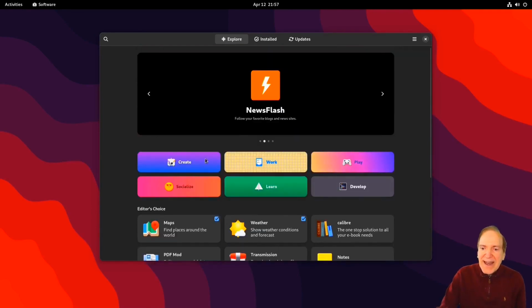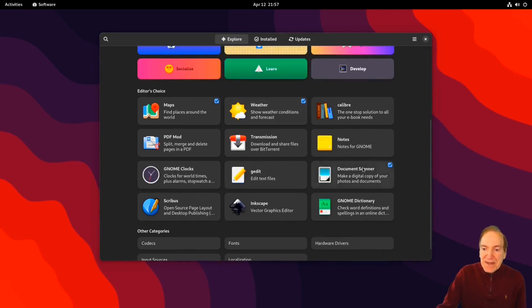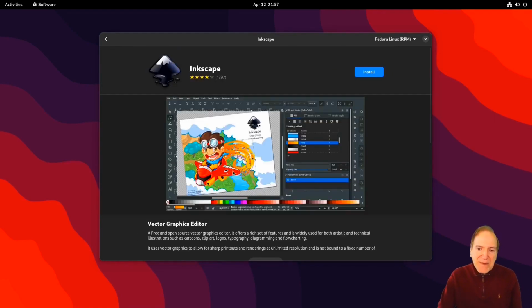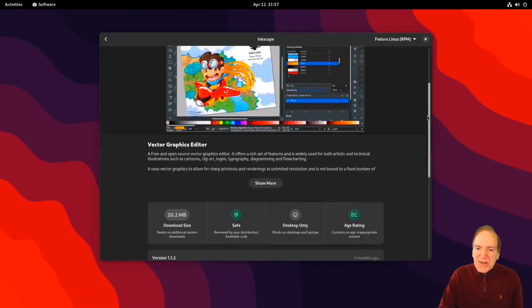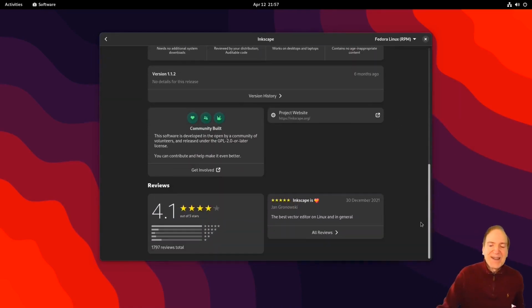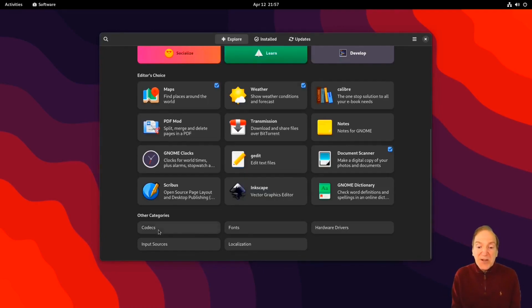Okay, so here's our App Store, and this is Gnome Software, I believe. Here we have all the different categories: document scanner, Inkscape, and let's see if it's the newest, which it should be, give or take. So there we go, 1.1.2, and that's great. That's exactly what I would expect to see if I was in an Arch install. So I like the fact that we have access to the really new software.